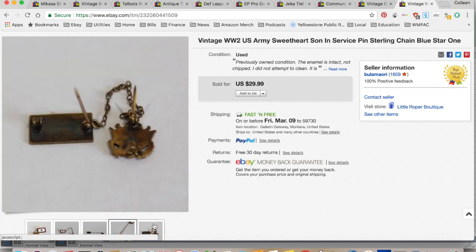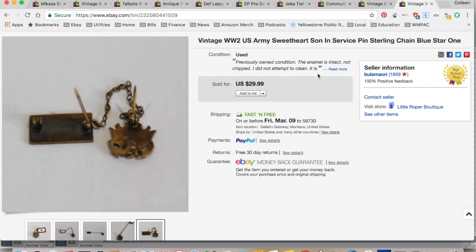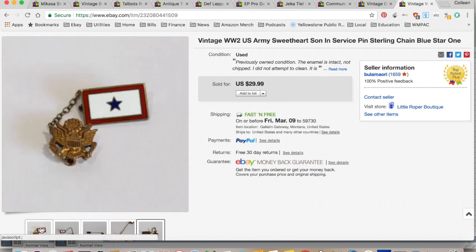So this I picked up at an estate sale, a whole bag of stuff came in the bag. So they paid $29.99 with free shipping. It cost me 10 cents because there was a bunch of stuff in this bag. $6.57 for shipping and fees for a total profit of $23.32, and it took 17 months to sell.